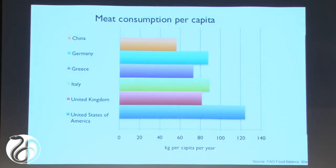So where is that on this graph? It's down there. A lot of developed countries consume a lot more meat than is nutritionally recommended, although that's certainly not the case everywhere in the world. So I'm going to go with the nutritional recommendation of 23 kilograms per person per year.